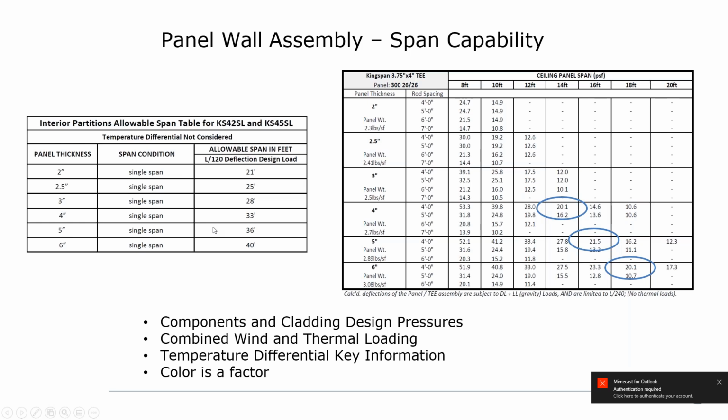another chart over here to the left is a chart that describes the interior partitions and their allowable span in feet unsupported. So, for example, a 4-inch panel inside of a building can span 33 feet by design on the interior without any other support.